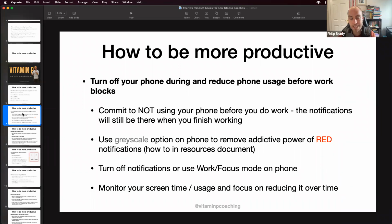Also, all notifications, turn them off. Do not look at your phone, but make sure that your phone doesn't ask you to look at it. So turn off your notifications, and different phones have work or focus mode, and that'll help you remove those notifications because they won't even show up.